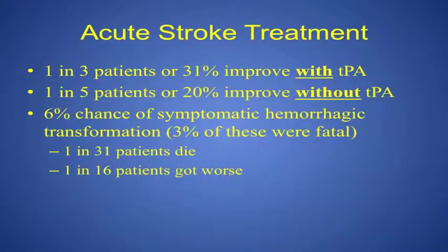At 12 months, of patients who got the medication, 41% still achieved a modified Rankin of 0 to 1. So that's good compared to patients who didn't receive it, only 28% at the 1 year mark. So the TPA benefit extends all the way to at least 1 year. So when I have this discussion with patients about TPA, the risks and the benefits, I will tell you 1 in 3 patients or 31% improve with the medication at 3 months, and 1 in 5 patients or 20% improve without the TPA at 3 months.